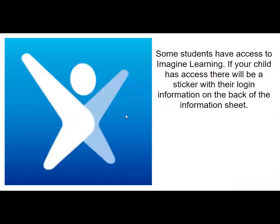Imagine Learning is another app that some students have access to. If your child has access to this, it will be located on a sticker on the information packet that you receive. Again, not all students have access to this, but there are a few, and I will be reaching out to families, or your Kumus will be reaching out to you to let you know that your child does have access and that we would like them to use Imagine Learning.